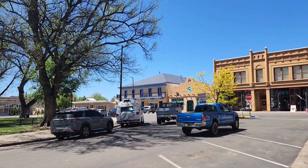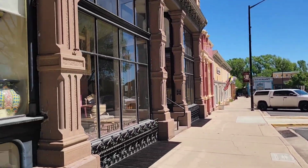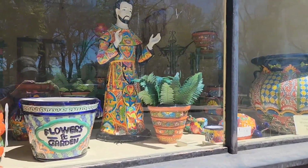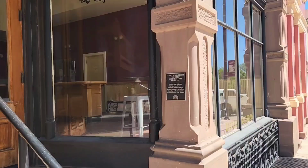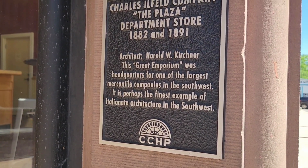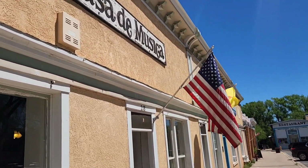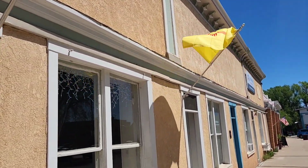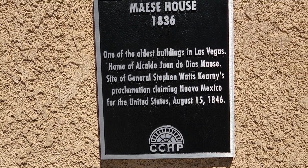Well, it wasn't as grand as I thought it would be, but it's nice. Looked like they had a lot of things for sale in there. Jeez Louise, the noise. Plaza department store, 82 to 91. Casa de Música, 1836, one of the oldest buildings in Las Vegas. I'll be darned.